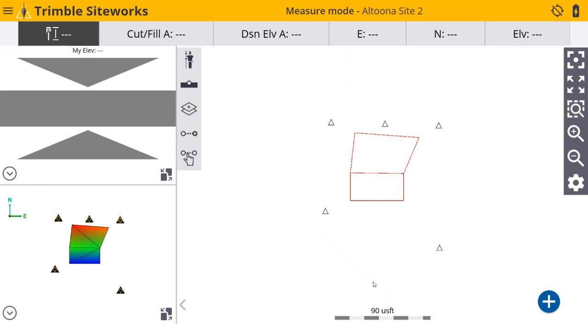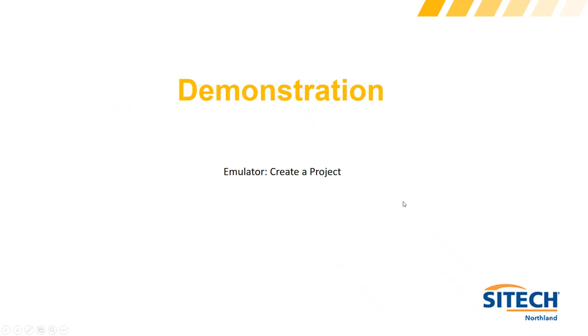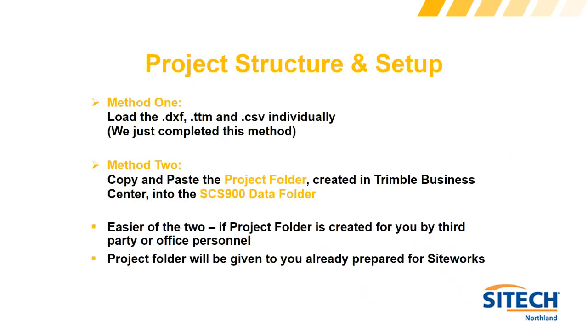Okay, so now we are going to go back to. So that's basically how you create a project. It's pretty easy. There is another way to do it, and actually we'll get into that real quick. So the first method, which is the one that we just went over, is kind of a long method.